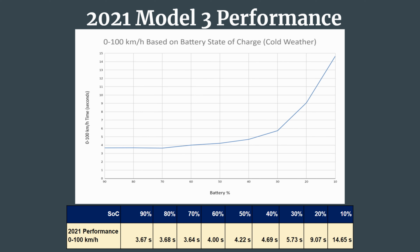Now there are some variables that I just couldn't account for in my own testing compared to what Bjorn did, so directly comparing is tough. However, the main point here is how much power and acceleration you lose as your battery depletes in cold weather, and that is something we can actually directly compare.